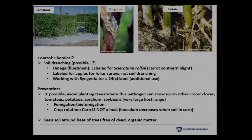And then the other thing as far as sanitation, make sure the area around the tree is clean of dead debris. Although in a lot of these cases, the area was clean. So there wasn't any organic debris there. It was all within the soil.